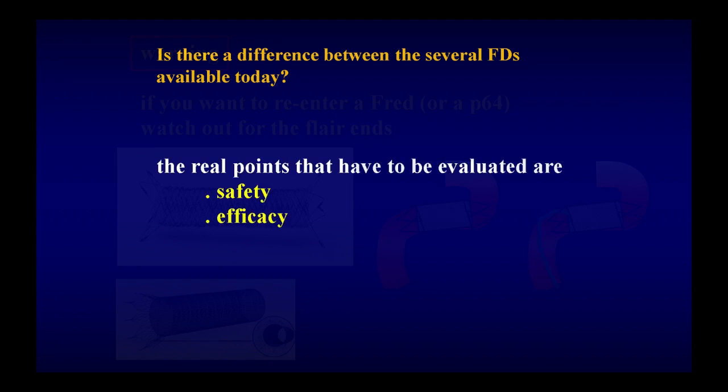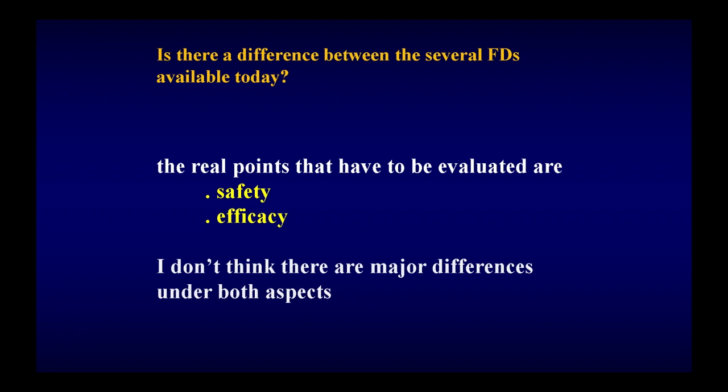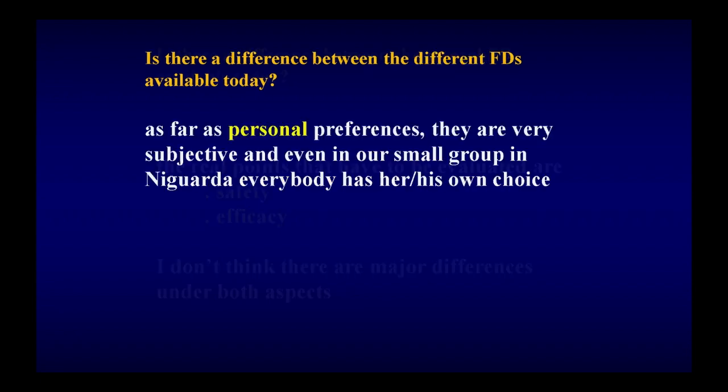But the real point is to know if there is a difference in safety and efficacy, because that's a real point. We want to know if the patients are okay at 6 months and for the rest of their life. And I think that there are no major differences in this case. So there are technical differences, but whatever you use, finally, safety and efficacy are very similar. So you may have a preference, like everybody. Some people like Mercedes, others like BMW, others like Ferrari. Nobody likes Fiat, but anyway. So it's a matter of preference, taste. Even in our group, there are some people who prefer one, some other people who prefer a different one.